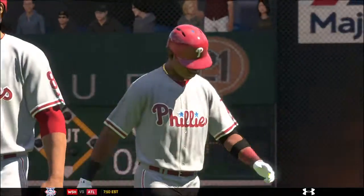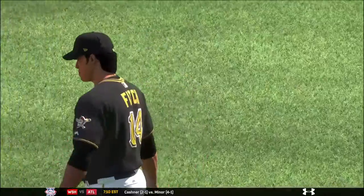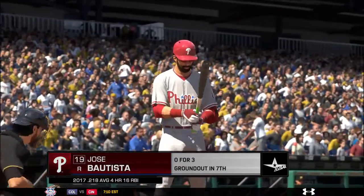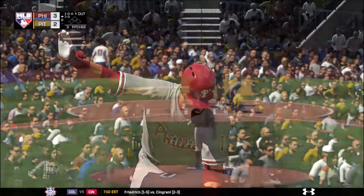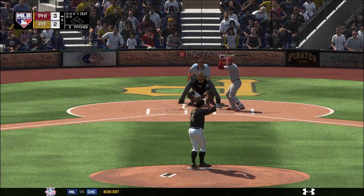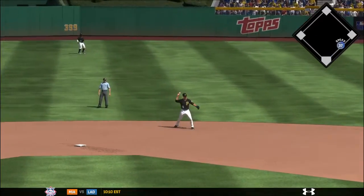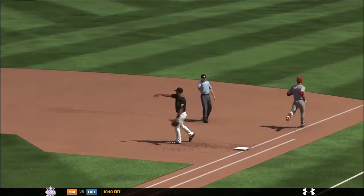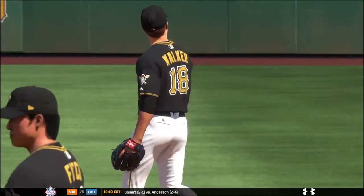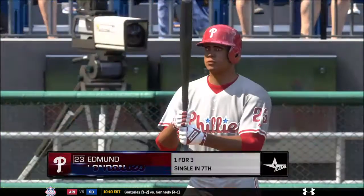Up next for Philadelphia, left fielder, Jose Bautista. Now bring up Jose Bautista. Bautista is 0 for 3, he grounded out. Fred Rivera up now in the Pirates bullpen. They hope they don't need him. Here's a pitch. Here's a swing and a ground ball towards the shortstop. He'll fire over to first for the out. Jody Mercer was playing behind second base, and if he wasn't playing behind second base, Bautista would have had a single.